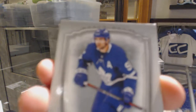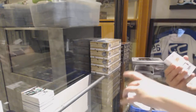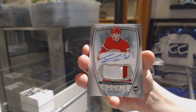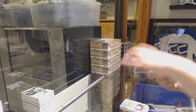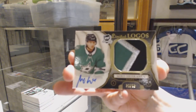Number 249 for the Toronto Maple Leafs, John Tavares. Rookie patch auto, number 249 for the Detroit Red Wings, Michael Rasmussen. We've got a limited logo patch auto, number 50 for the Dallas Stars, Miro Heiskanen.